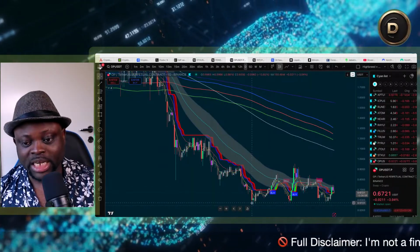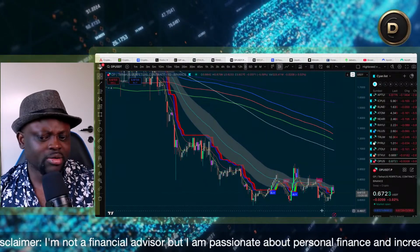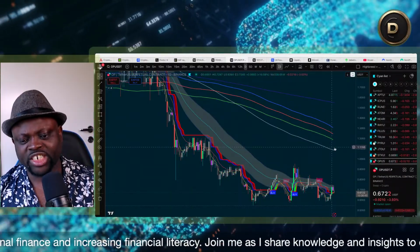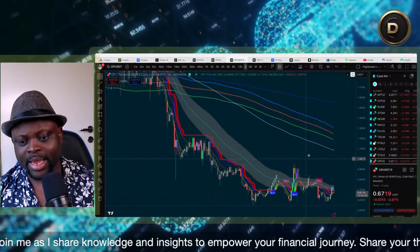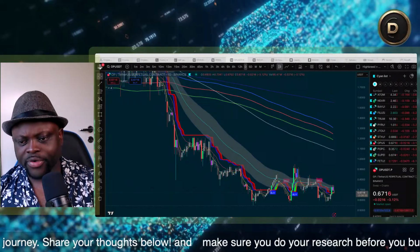You can see price has been rejecting, moving sideways, consolidating. So I think the next thing we should see here is a pop up at least to touch either of these moving averages. So either way, you are going to be good to buy, at least. Let's see which other coin we have here.